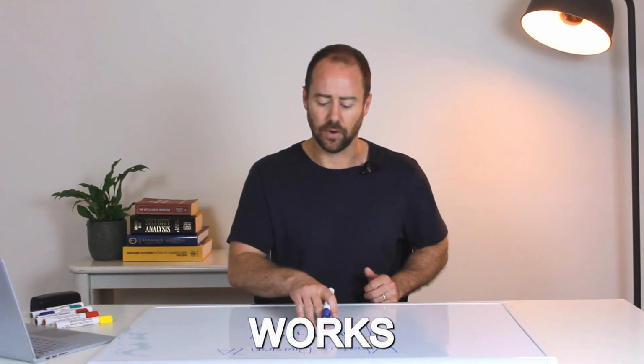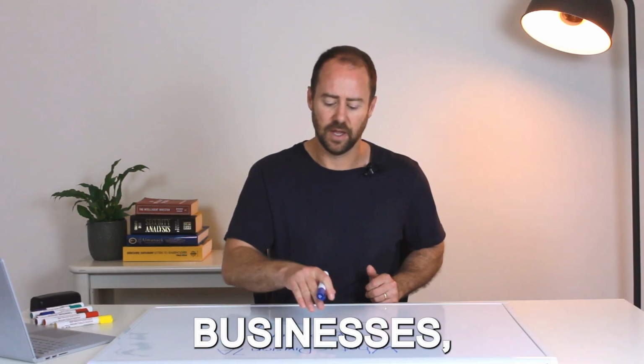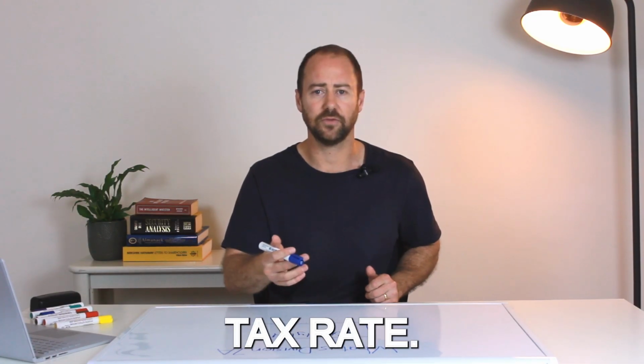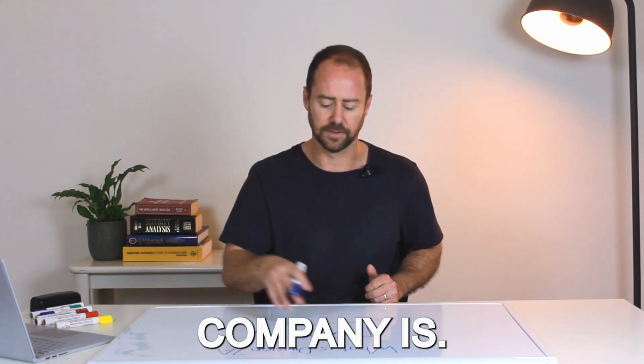In Australia, how a company works is that a company is a special legal environment set up for running businesses, and the government says that while you've got your money in a company, you get access to a special tax rate called the corporate tax rate. This can be either 25 or 30%, depending on how big your company is.